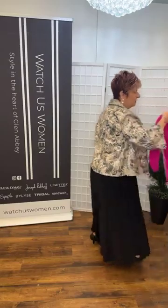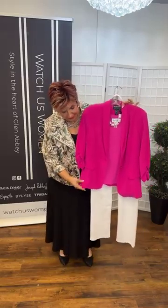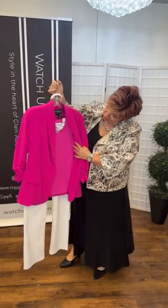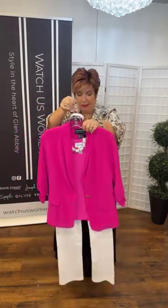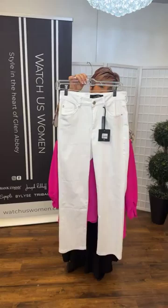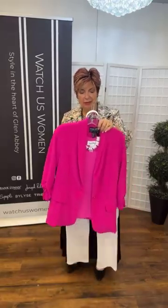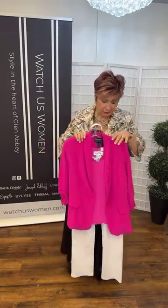So I'm going to take us through the pinks. So here's another kind of look that we have: the Joseph Ribkoff jacket. It's the shorter jacket with the ruched sleeve. And here we have it with the square neck pink tank to match. And we've got it here with the Margot jean in the Joseph Ribkoff, which is a classic straight. And here we have it with the white necklace, and you have the white bangle that you could do that with. Very nice. That's a great jacket. It is. Super jacket.